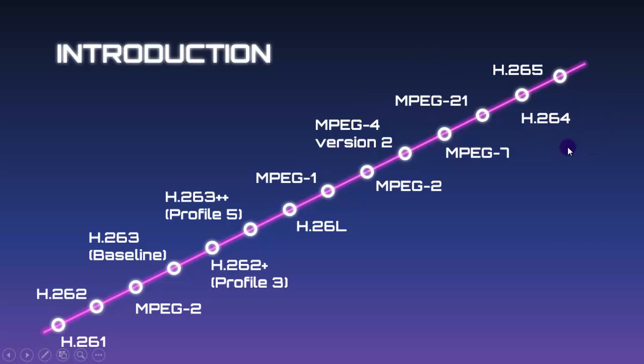H.264, or MPEG-4 Part 10, referred to as AVC, aims at resolving the problems raised by its precedents. The main advantages of H.264 compared to the previous codecs are efficient coding, resilience to errors, and its network friendliness. A new codec has been created, named H.265, also referred to as HEVC, High Efficiency Video Coding, to counterbalance the limits of H.264.